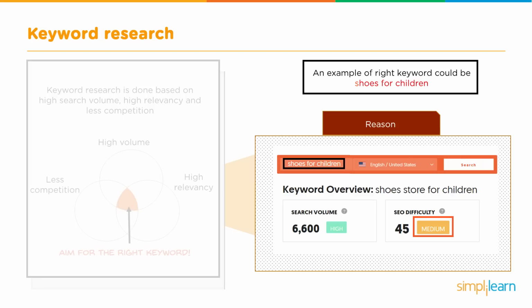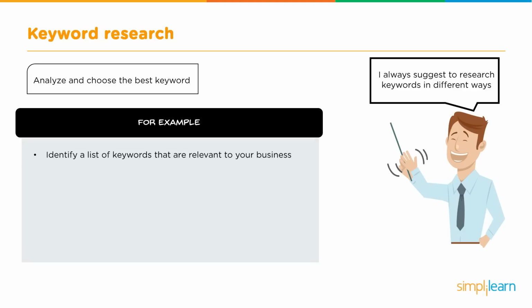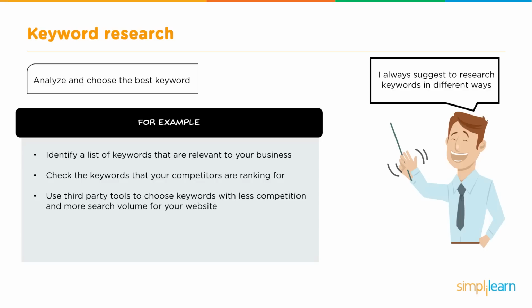And the reason why we want lower competition is because we want to be able to rank for that keyword. So the higher the competition, the harder it is for us to rank number one on Google for that keyword. And so the whole idea behind keyword research is analyzing and choosing the best keywords. So we want to identify a list of keywords that are always relevant. We want to choose the keywords that your competitors are ranking for. And we want to use third-party tools to identify which keywords have low competition and what keywords have high search volume.